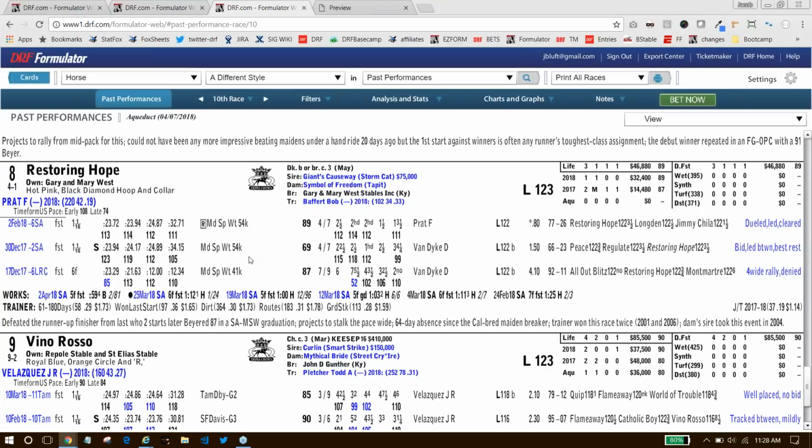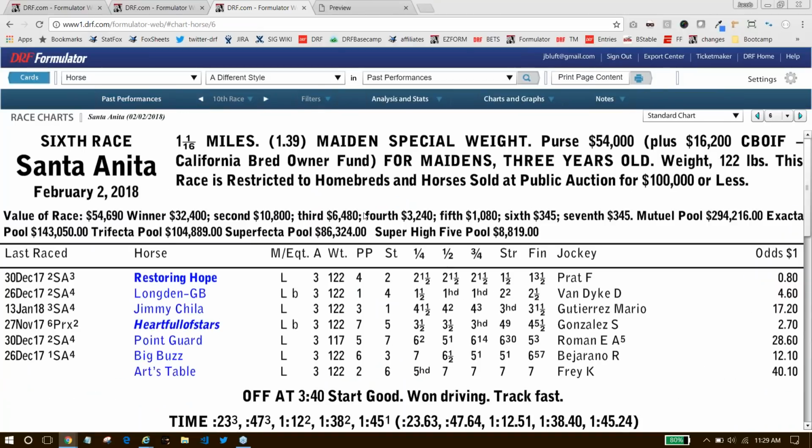He wanted to run him in the Sunland Derby. Restoring Hope didn't have enough earnings to get in this race, so he's had to sit on him. But this horse looked good last time out. It was not the strongest field in the world, but I like the way he finished it off the last 16th of a mile. Taking the blinkers off seems to have worked wonders for him, and I think this is just the right spot for Restoring Hope to stalk and pounce.